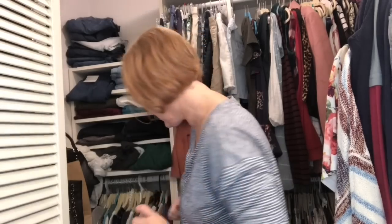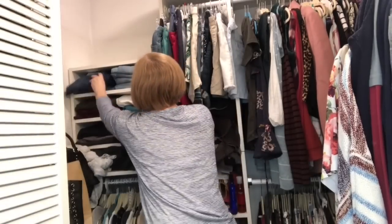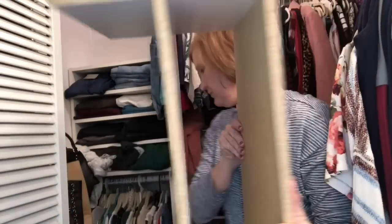So we're gonna throw that rolling rack. No, that rolling rack just fell down behind me. We're just gonna go with it. It's okay. We're gonna keep going. So I'm gonna put the jeans down here, and then I'm gonna take these pieces that my son was so sweet to build for me.